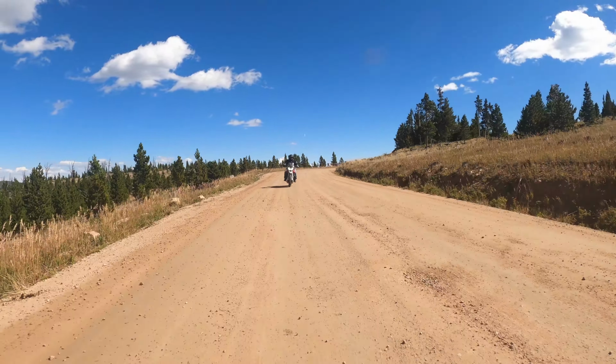Just a reminder, I am on stock tires here. These are not the Trail Max Missions, these are the Meridians. And this is really not bad. I mean, this road is pretty small gravel. But if I had to stop quickly, I'd rather go slow around blind turns than whip through them quickly.